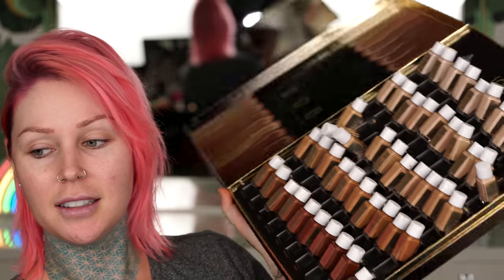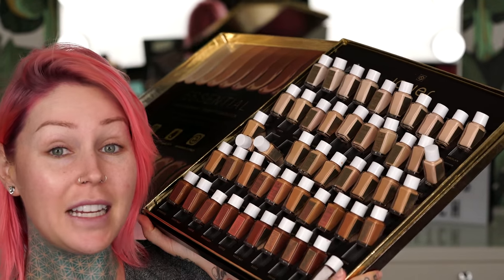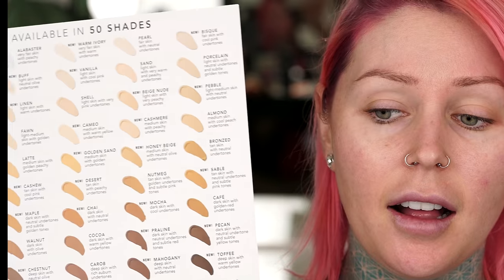I was shocked when I got this PR package. Take a look at that. There are 50 shades in here. I love that they are following the trend of being more inclusive with their shade range. This is awesome. They've got 50, don't mind my nails, they're so bad right now.